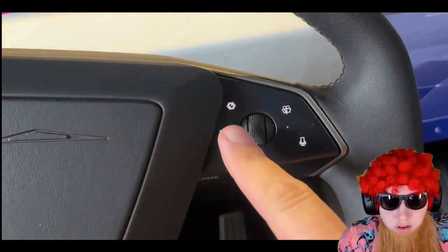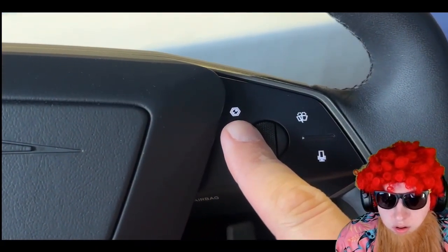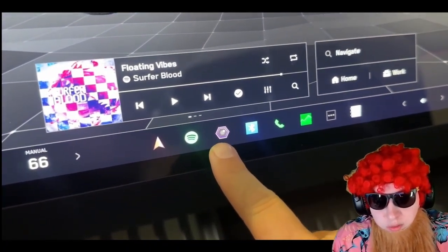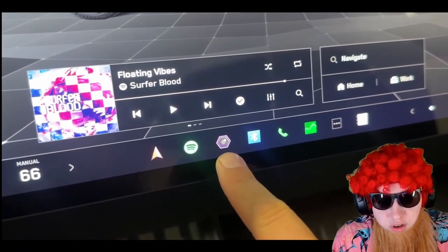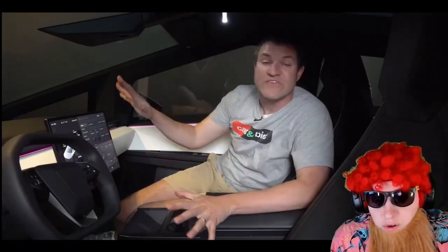The switch on the cameras on the steering wheel is a hexagon, and same deal on the infotainment screen. They just wanted to make it look futuristic. They might as well have made the Spotify logo a triangle. Cool to see. Most people probably wouldn't notice. It's all hexagons in the interior. Once again, straight edge shapes.